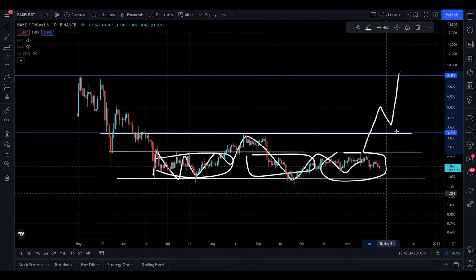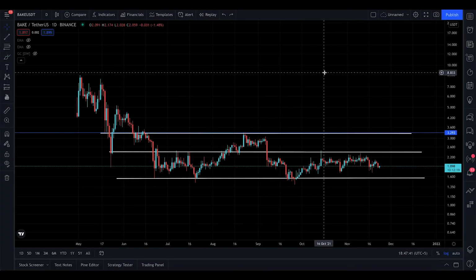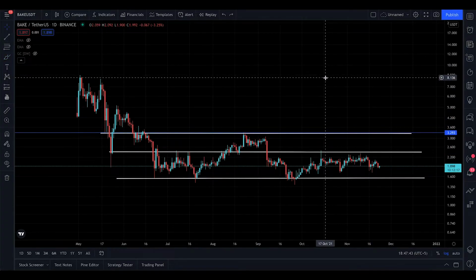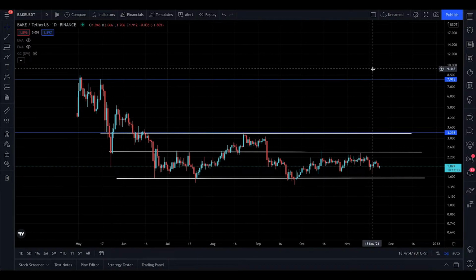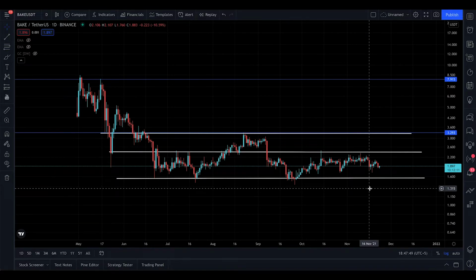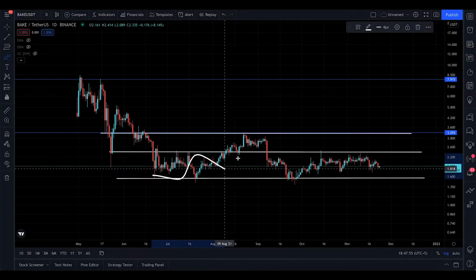So I do have a price prediction for Bake to go to the $8.4. It can do that. That's believable. That's something that is actually believable. Let me remove all the drawings and put a horizontal line just like that. Okay, I'm going to drag this a little bit down there to $8. Okay, that's going to happen based on if we break out of this accumulation phase.